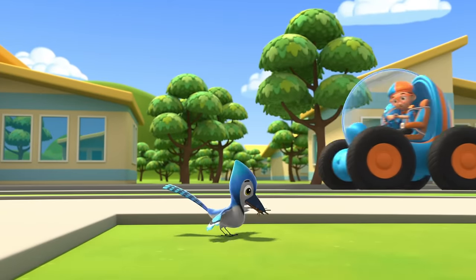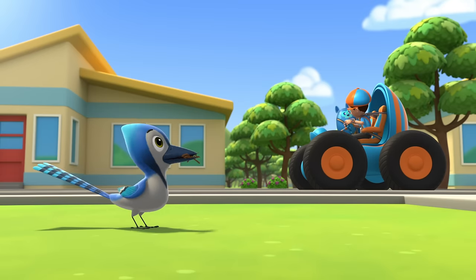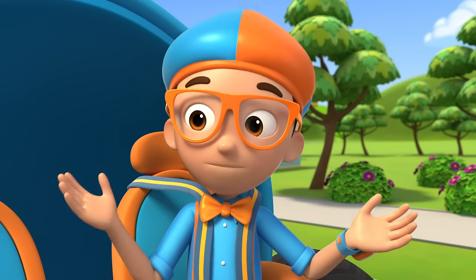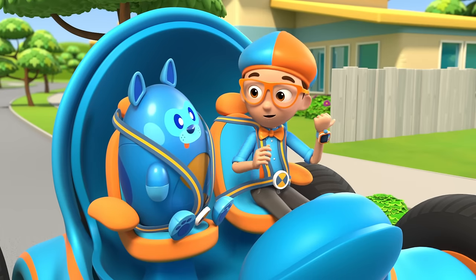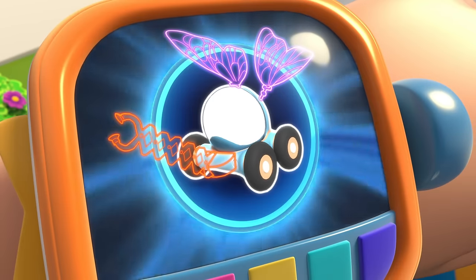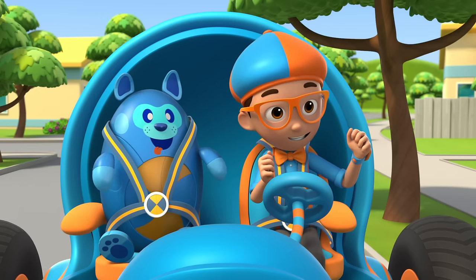Whoa, that bird is carrying lots of twigs. Right, D.BO. She's bringing them to her nest. I wonder, how do birds build a nest? Good idea. Let's follow that bird and see if she'll show us. I'm gonna need wings and a grabber arm. Wings, grabber arm, confirmed. Activate Blippi Station.